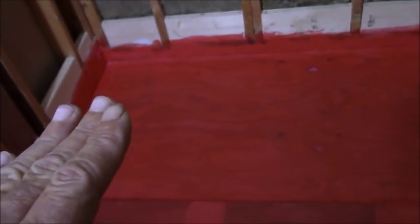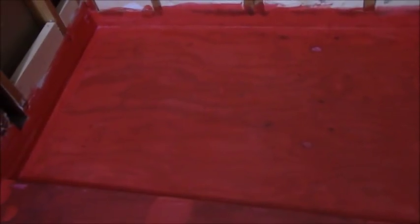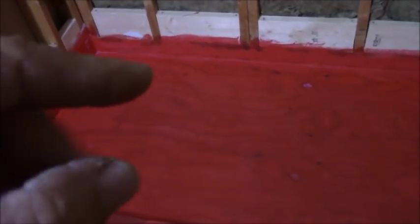Pan liner goes next. RedGuard allows for their product to be a pan liner. So in theory, I should be able to just pour my mortar inside of here and be done with it. It's a done deal at that point. You can go to Custom Building Products, their website. They have a PDF, a very long PDF, tells you all the specs and all that stuff.